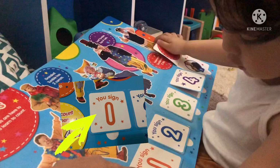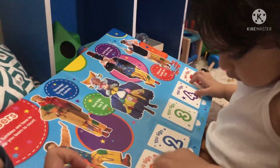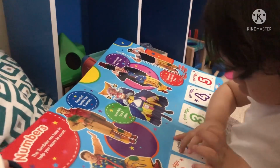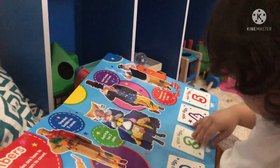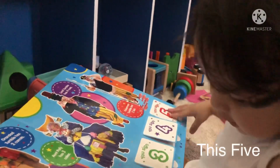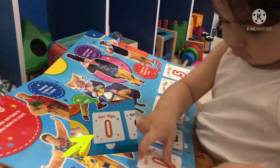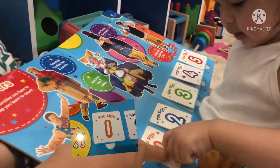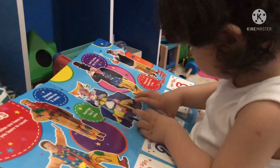What number is this one? Two. Yes, that's two. Yes, that's three. That's four. Yes, it is. That's five. Yes. That's one. Because it's like this, it looks... Oh, it's number one. It's round. Yes, it is one. Okay.